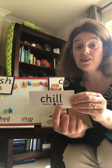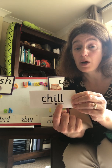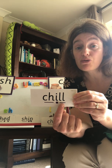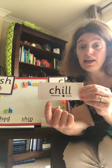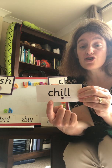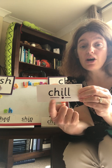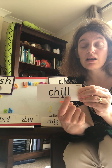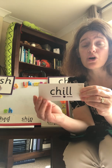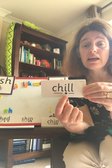Ul. This is a word we like to do when we're feeling very calm and when we can be still and listen to music or a story at story time. Let's sound it out. It has the digraph ch, ch, ch, I, l. Who can hear the word? Say it out loud if you can hear it. Ch, I, l.